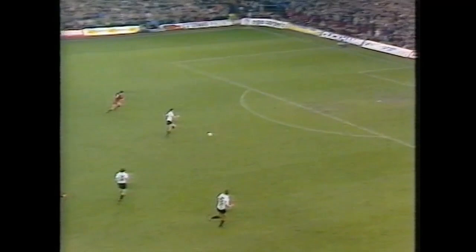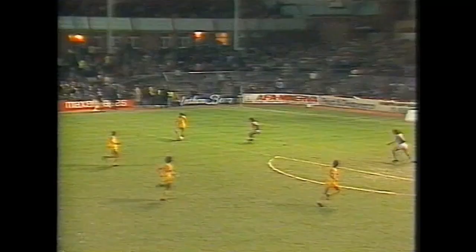The Kop celebrate the scoreline. 22 minutes gone, Liverpool 1, Watford 0. Dalglish and Rush do it again. Aronson for Hodgson to run onto. It's away from Jones. Dalglish, Rush. 4-2. And there you see just why Ian Rush is feared so much.